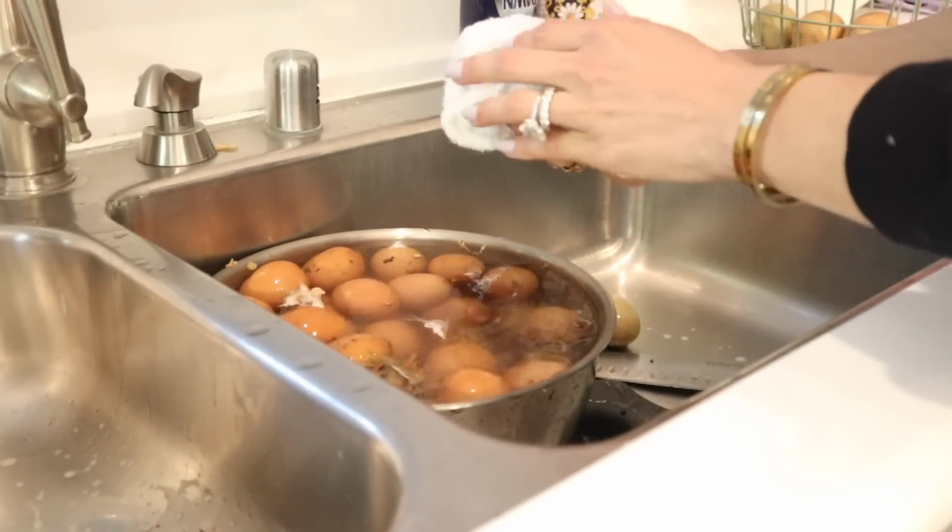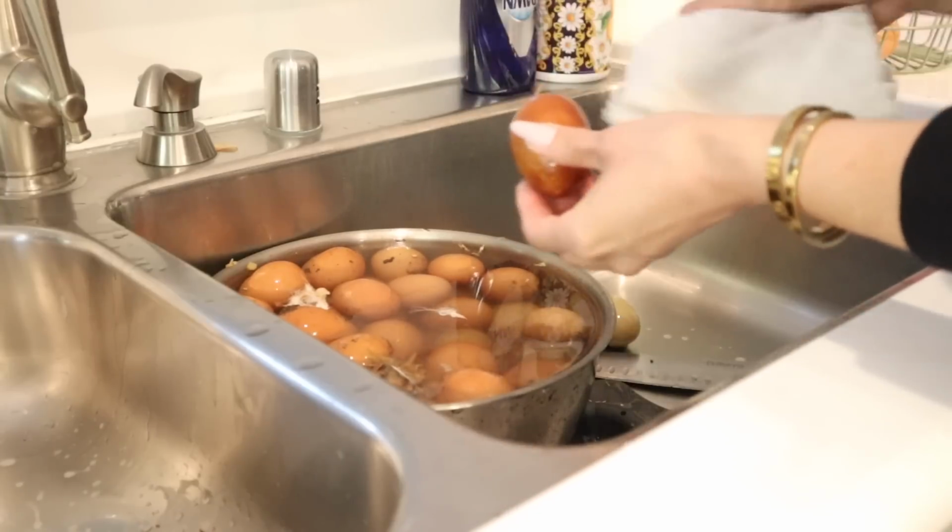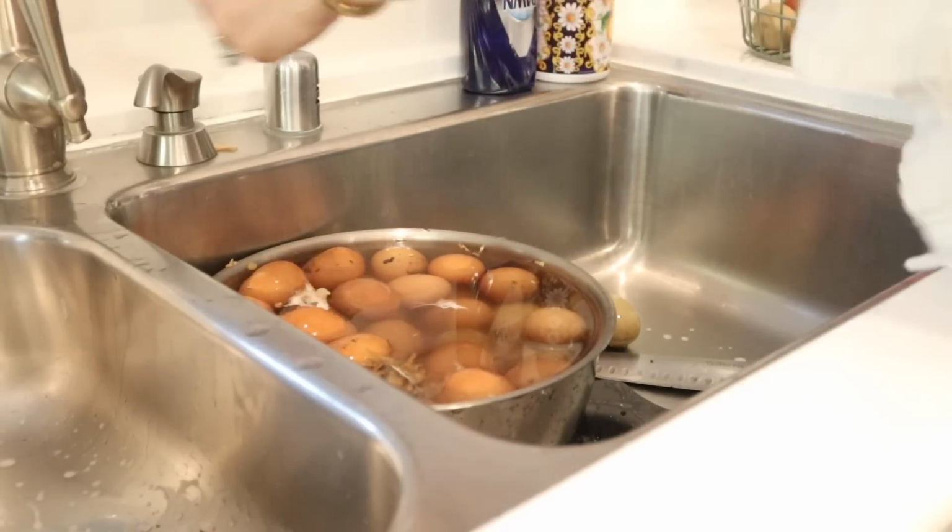I let that pasta sauce simmer for about 2 hours, and when it's about close to being served, I'm going to get the pasta ready.